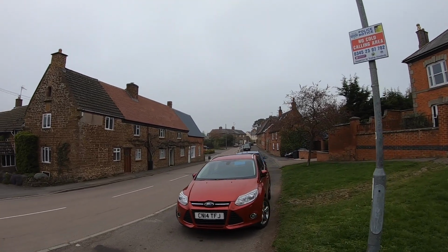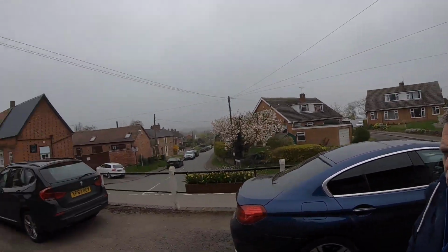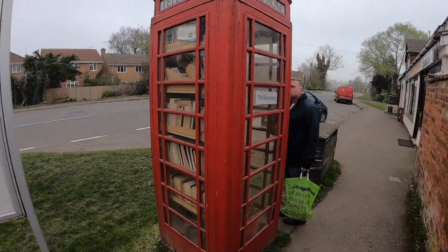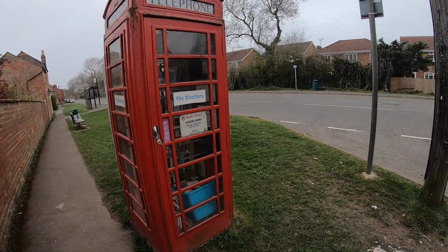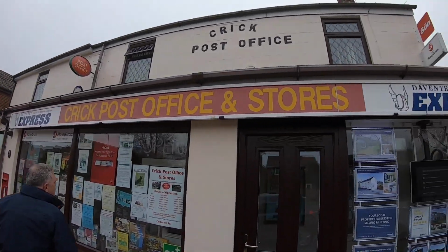Have you got service on your phone or not? Well, we found the Royal Oak, but it's got no roof on it, or it's having a new roof. So we're turning around and we're going back to the Wheat Sheaf. Didn't say Sunday lunch outside, but it does food, so that'll do. We've just stumbled across by accident, it has been mentioned on other vlogs, the Crick book swap. You must have to get a key from the shop and you can bring and swap books at the Crick post office and stores.